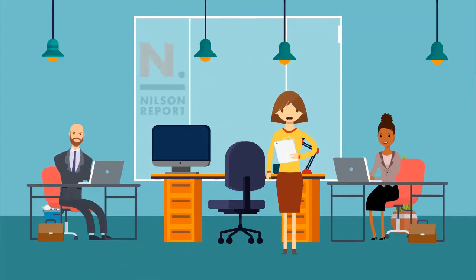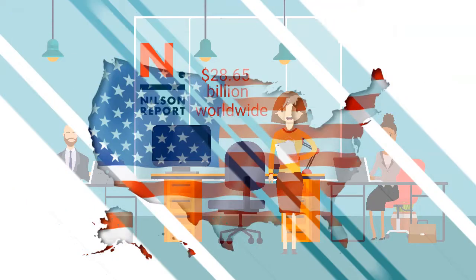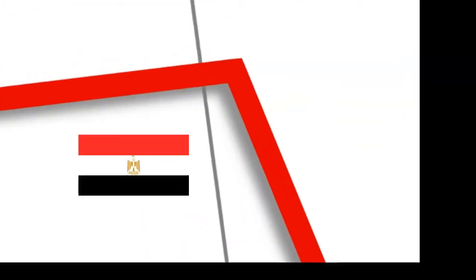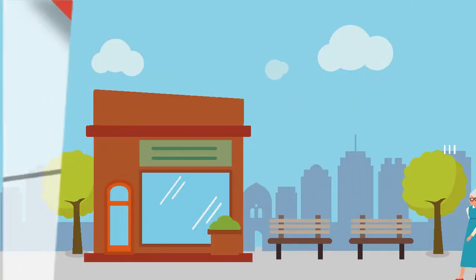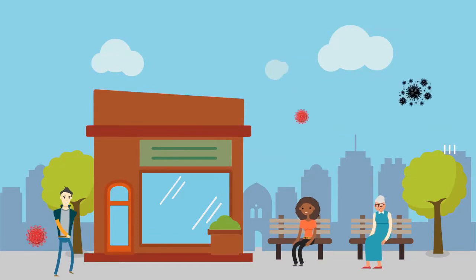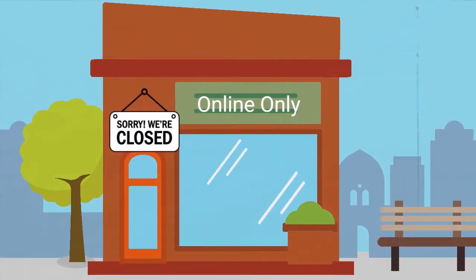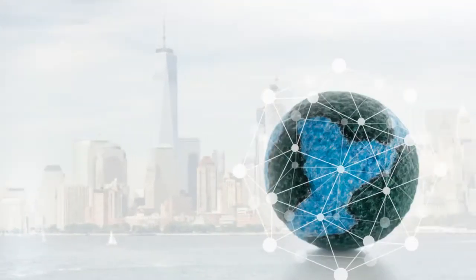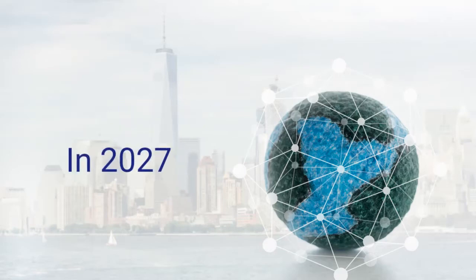According to Nelson Report, e-commerce fraud reached $28 billion worldwide in 2019. America accounts for 33.6% of worldwide losses, making it the country with the most e-commerce fraud in the world. However, the COVID pandemic worsens this situation, since many businesses have had to sell their products online and have quickly become targets for fraudsters. The losses are projected to reach $38.5 billion in 2027.